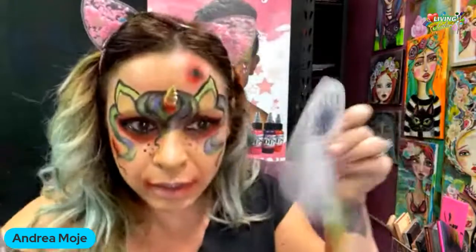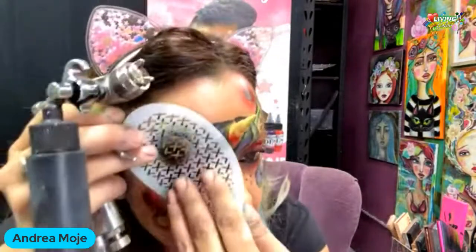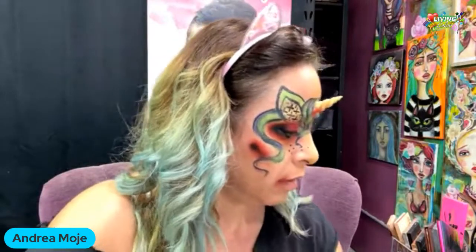So this stencil has these little X's on it, like that. Some little X's on it, like that. So it gives it, I don't know, kind of a stitches vibe, right? And with using that same black liner brush, I'm going to take some of that red that I showed you from before.